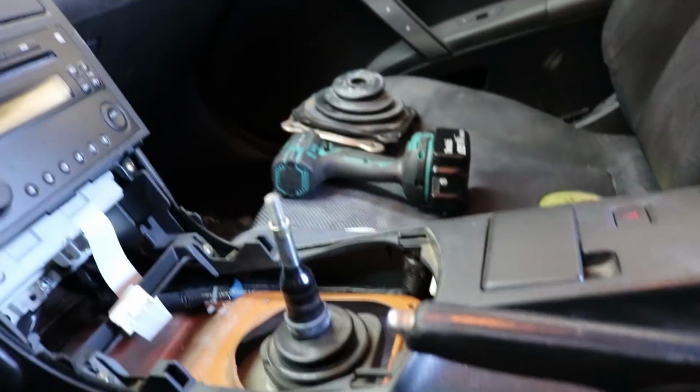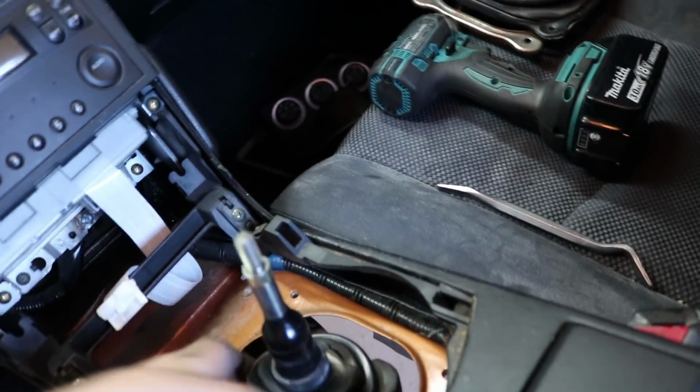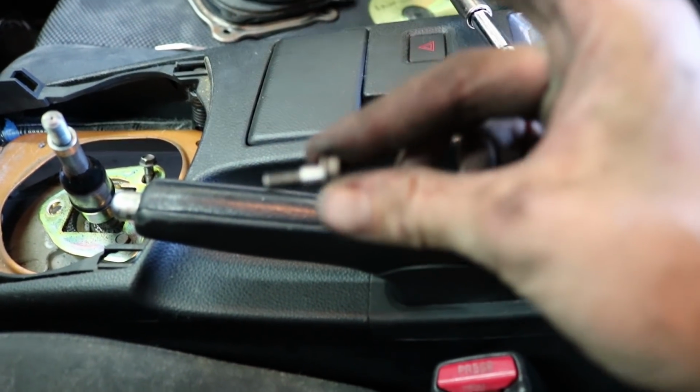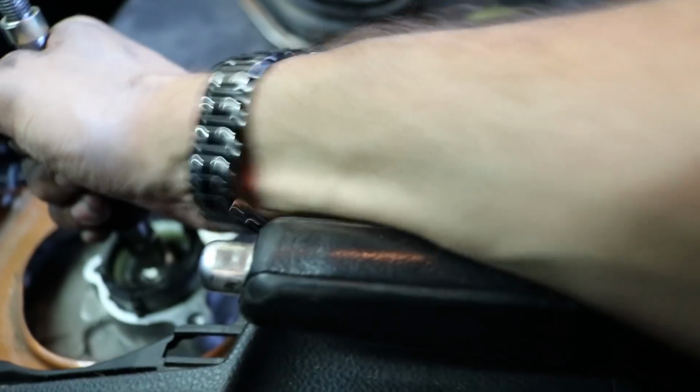Alright, so earlier when I took this off, I should have taken these 3 10 millimeter bolts out right here. They're underneath this boot. And then remove the shifter. So I'm going to pull this boot up. And make sure you keep these because they're different than regular 10 millimeters. Come on. There it goes.